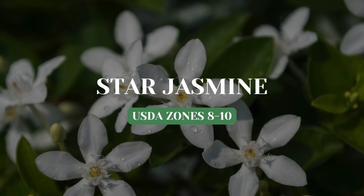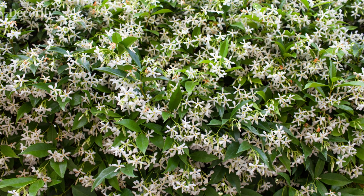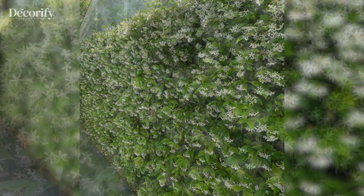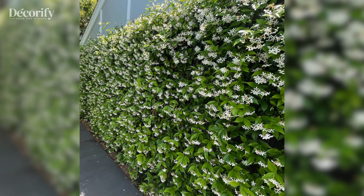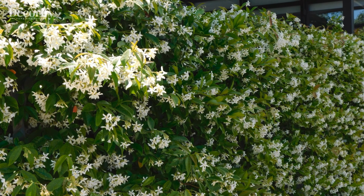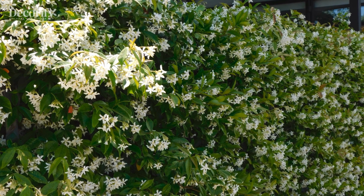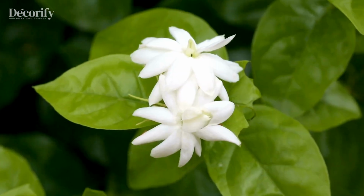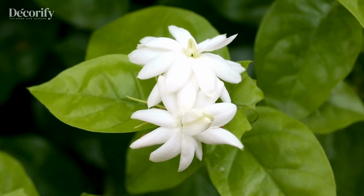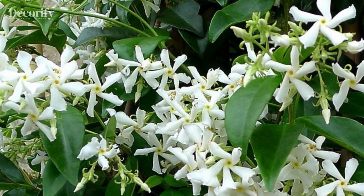Star Jasmine is another evergreen vine with incredible fragrance. It grows quickly and fills fences with glossy leaves and star-shaped white flowers. Perfect for zones 8 to 10, it's a favorite in warmer climates. It needs support to climb, but once it gets going, it spreads rapidly and thickly. It thrives in both sun and part shade, and once established, it's drought-tolerant. The sweet scent makes it a joy to sit near on warm evenings.